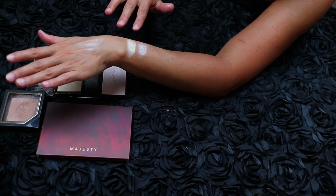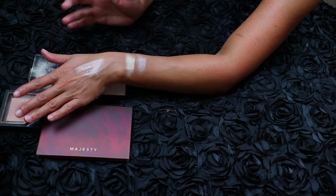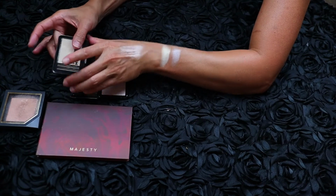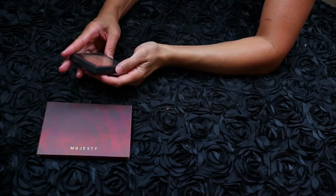These are amazing. I use them as an inner corner highlight and highlighter, and they are really nice, and for $1, you can't beat it, so I'm definitely keeping these. All right, two more, you guys.